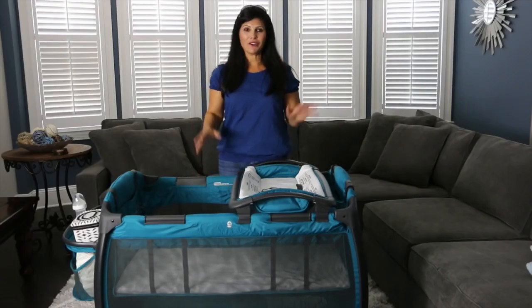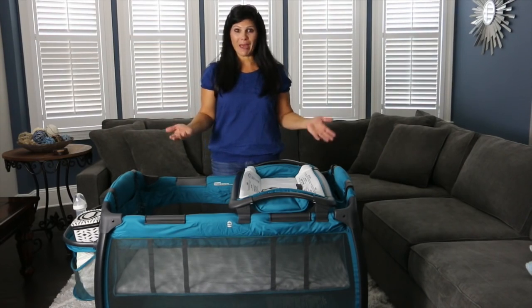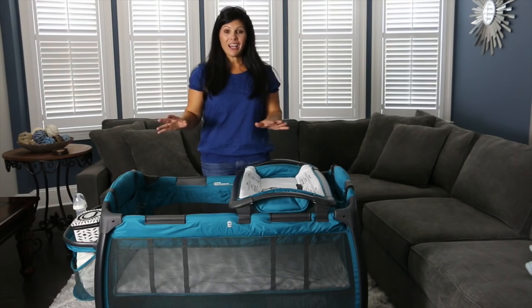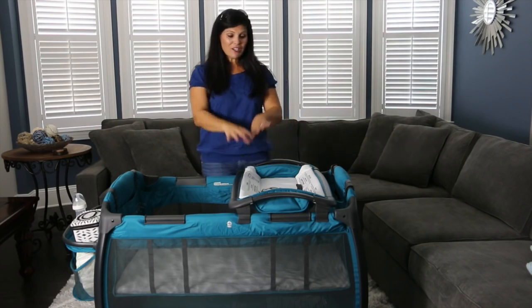Now, the reason I love Playard nursery centers is because you can use them from birth. You can use them instead of a standalone bassinet because they do have a longer life, because you can use them with toddlers as well. I took my nursery center, pushed it right up next to my bed, so my baby was within reach those first few weeks. So let's take a look at the room.